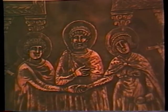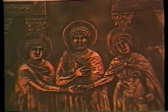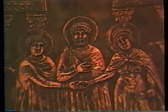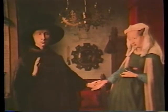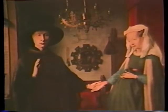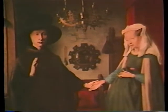Marriage. Notice the man has what might be interpreted as a horned hand, but of course in this setting, it wouldn't be interpreted in that way. Again, it's a marriage depiction. He's got his hand raised, taking an oath of fidelity, and he's about ready to put his hand in hers in a token of fidelity. Here's a depiction of Christ's baptism.